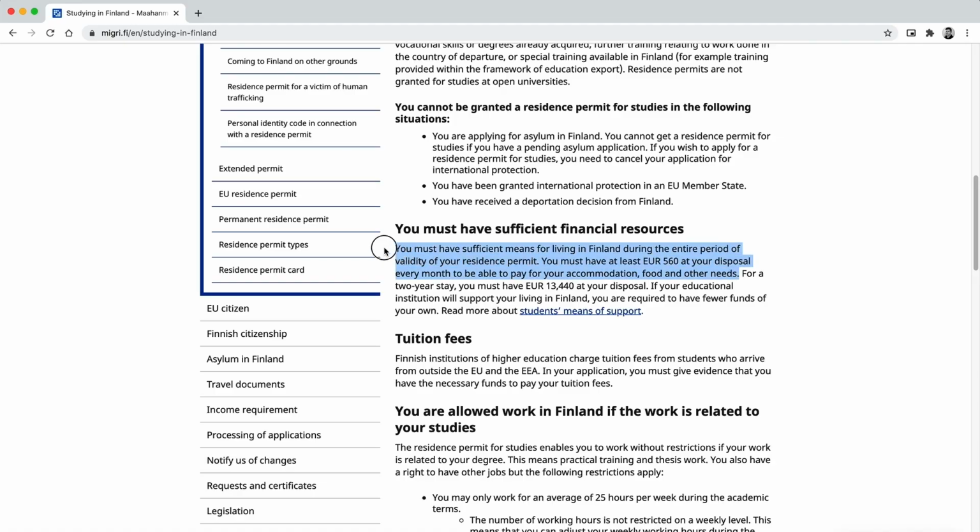So the thing is that when you apply for a residence permit for your studies, you are expected to have sufficient funds for living in Finland. The Finnish Immigration Service defines this as a minimum of 560 euros per month for living costs plus the money to cover your tuition fee. So this is actually where the first problem comes in terms of paying your tuition with work.